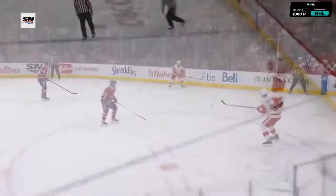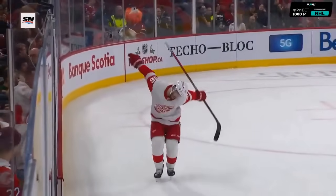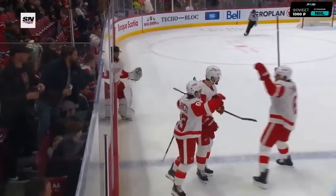And then Wallman walks right in and lets this thing rip far side. That was a blister coming down from the left point. And they just gave him a little too much room. Caulfield got caught too far over. And a little song and dance there as the Red Wings give up 2 here in the third period. Montreal takes it to overtime.